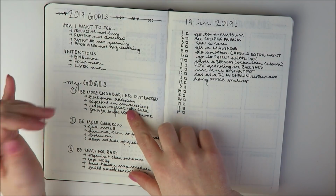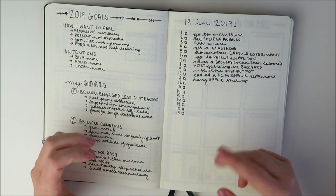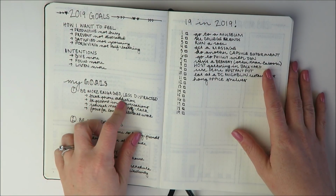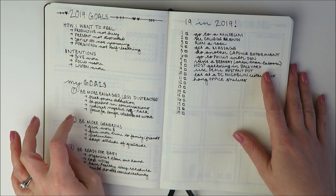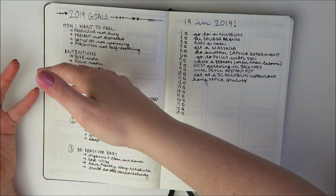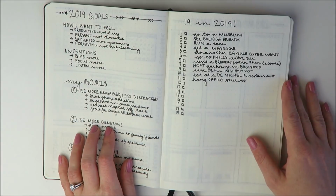So my 3 goal areas, the first one is being more engaged, less distracted. And then I put some sub bullets of how that would look in practice to me. So examples are breaking my phone addiction, being present in conversations, being able to redirect my negative self-talk, and focusing for longer stretches at work. Those are the outcomes or the results that I'm hoping to see from these bigger picture goals. Does that make sense? And then the second one was be more generous.